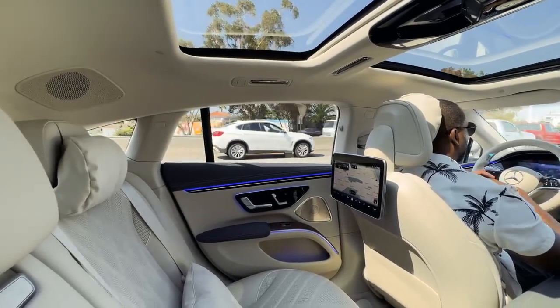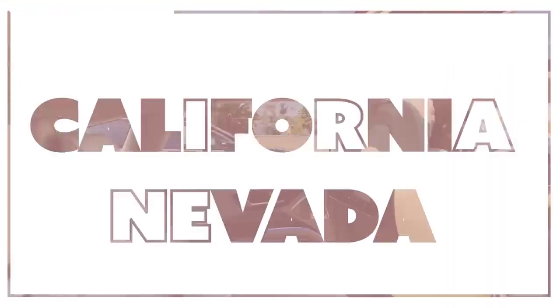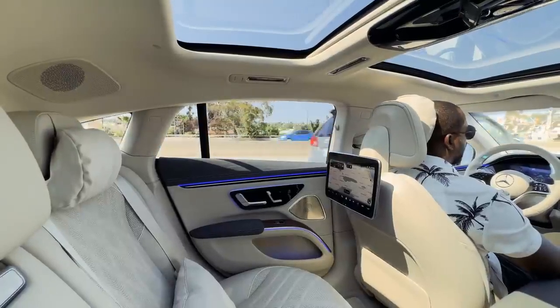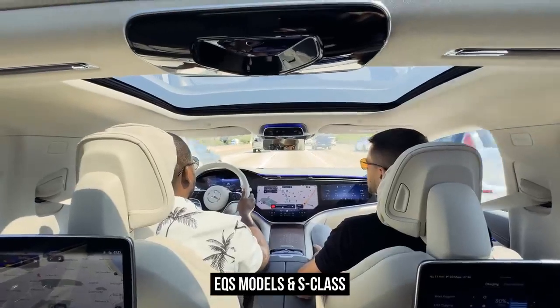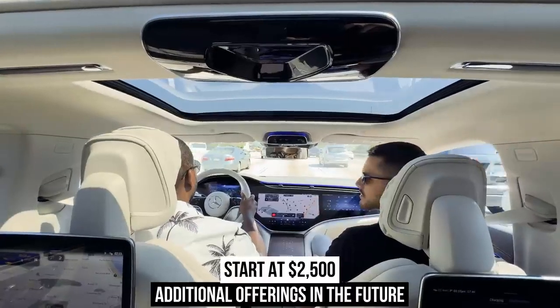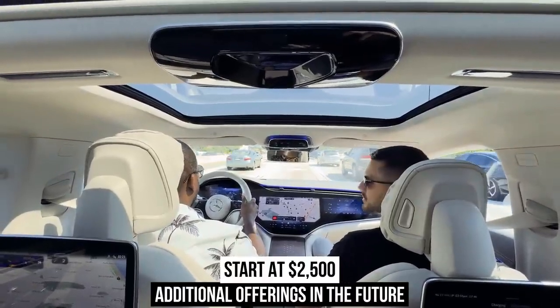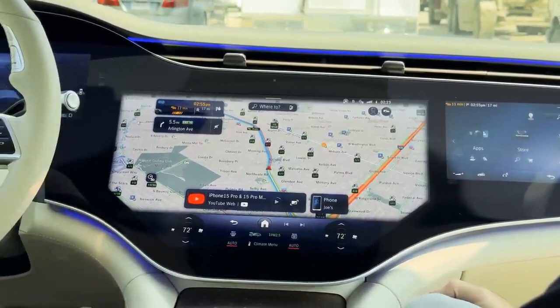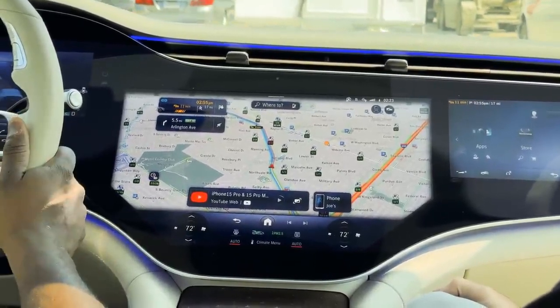It's going to be available currently in California and in Nevada. Those are the 2 states that Drive Pilot will be available in. The 2 vehicles I mentioned, the EQS range as well as the S-Class line. Plus, its pricing is $2,500 for the year in terms of what you are paying for Drive Pilot. And it will be constantly updated for traffic regulations, traffic rules, as well as software updates that you would expect.